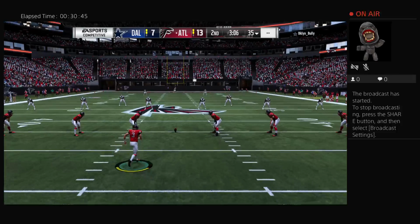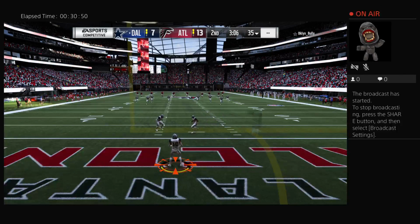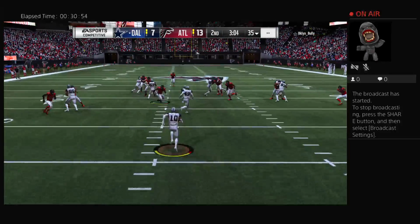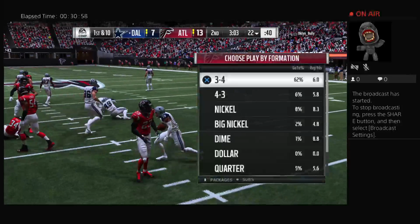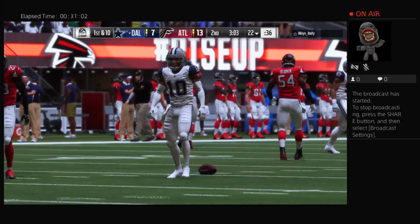Now here's Bryant to kick it away. That's fielded in the end zone. And he'll get it up past the 20 to the 22-yard line. Here's the Dallas offense now heading back out onto the field.